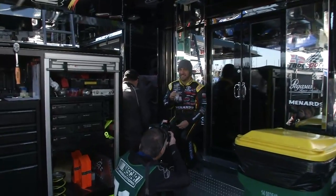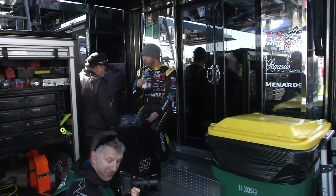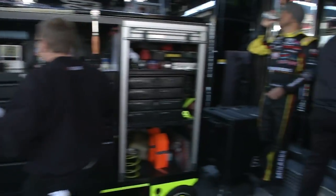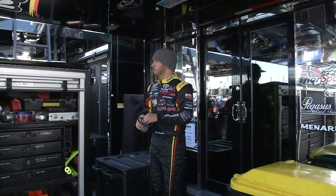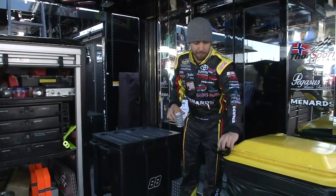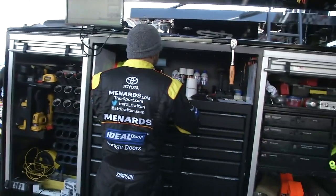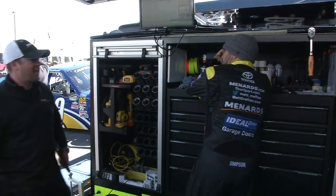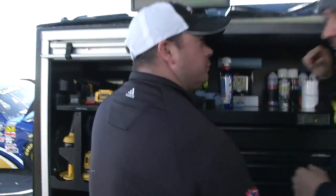And there is the two-time defending Camping World Truck Series champion, Matt Crafton. Poor Nigel over here. Everywhere he goes, we show up. He thinks we're trying to kick him out, but we're really not. Crafton making his way over. It's even for the champion. You got to wear a little beanie every now and then. Keep the head warm, keep the blood flowing, keep everything going. Get everything ready to roll.